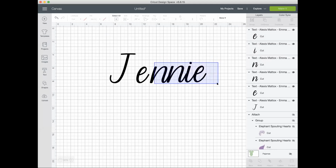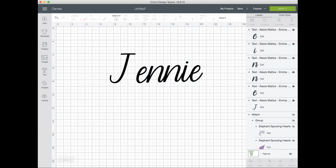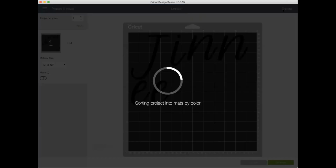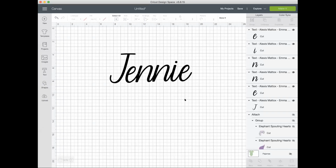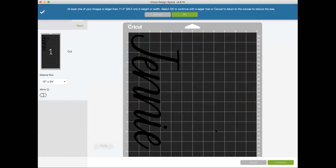And each time if I want to move these letters as a group, I just highlight them as a group. So I'm going to get them all close and leave the J separate. So now each one of those letters is separate. So if I hit make it now, it's going to all assort into some crazy thing. So we don't want that to happen. If I attach them, if I just go attach and I hit make it, then you're still going to get little cut lines in where you put the letters together.